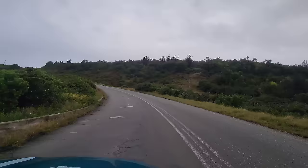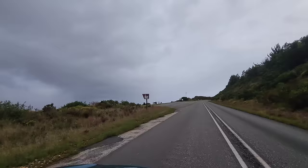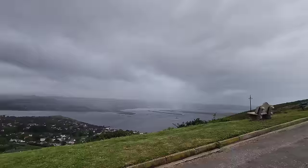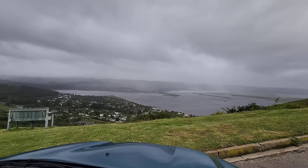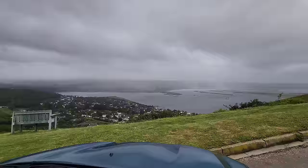Oh, look at that. There's a little pull-off place for you. This is called Margaret's viewpoint. How beautiful is this view? One sees many places here, eh? So this looks like Belvidere, down here, which I have never heard about. And there's the road that goes around to Knysna. That's Knysna in the distance. That's Thesen's Island.